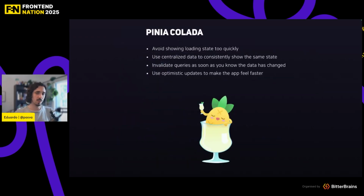To put it all in a nutshell, Pinia Colada allows you to avoid showing loader state too quickly. You have centralized data, so things are consistent and your user trusts your application. You can invalidate queries so they can be refetched automatically when things change. And you can easily use optimistic updates to make the application feel even faster. But also, I want you to get creative. The idea is not to block you. Pinia Colada gives you the tools and the data that you can use, but it doesn't give you an opinionated way of handling things.